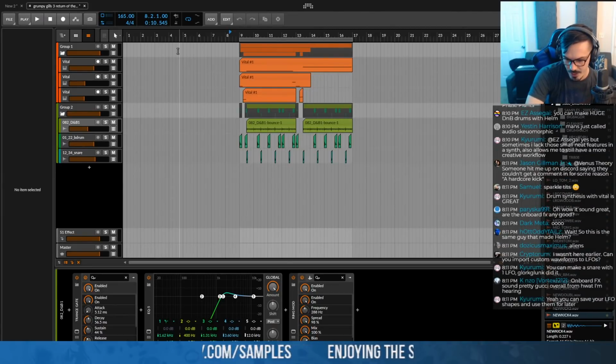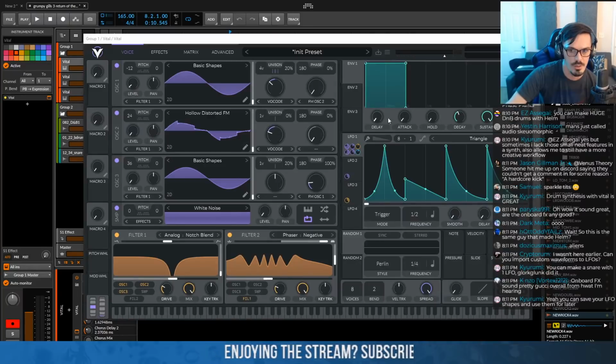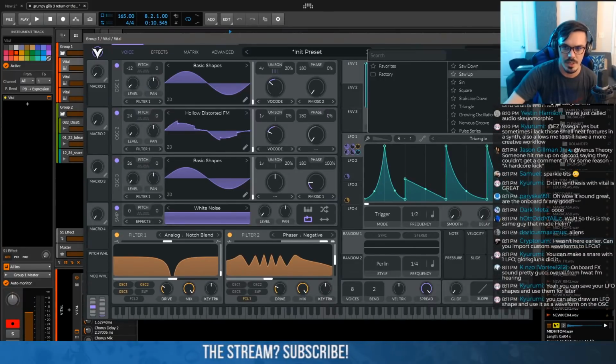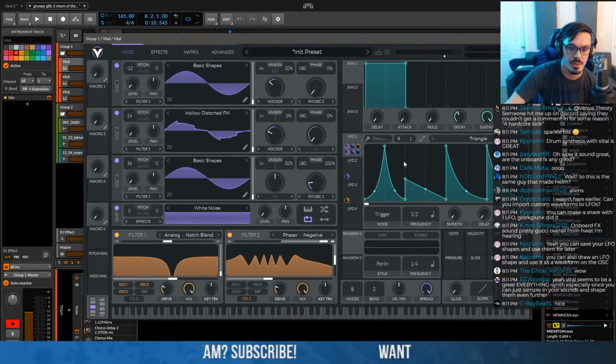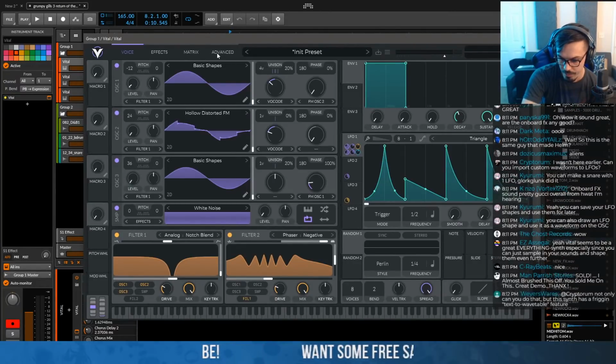Can you import custom waveforms to the LFOs? I don't think so. But you can make presets. There's presets for the LFOs, but you can't drag something in and turn it into an LFO, no. But there's a bunch of presets and you can save your own. And that goes for most things as well. There's your presets here, presets for the MSEGs, pretty cool all around there.